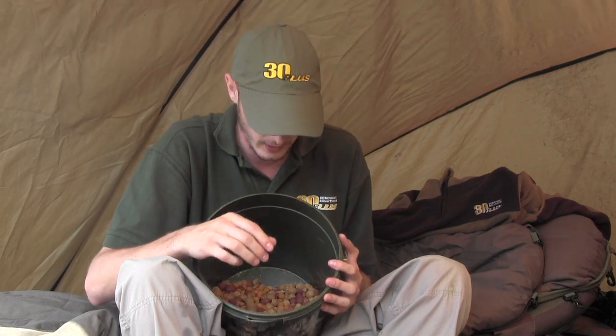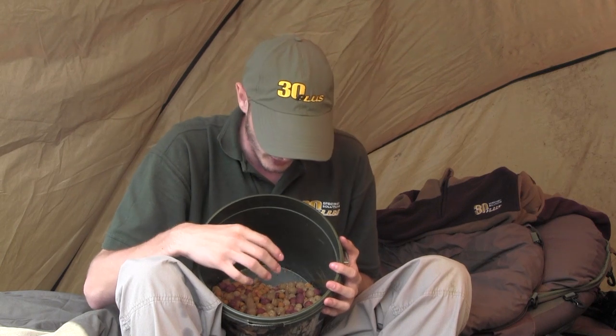Right, we've wound the zigs in now. Unfortunately, we couldn't get another take during this hot weather. After that fish I lost early on, the heat just got hotter and hotter, and the fish were just milling about on the surface with no interest in taking baits. So we've switched methods now. We're going to be fishing on the bottom, and we're going to be fishing with steamies.